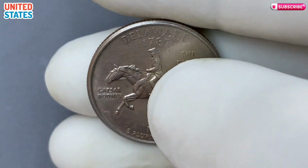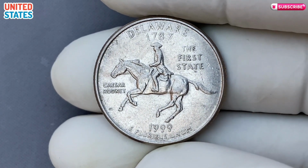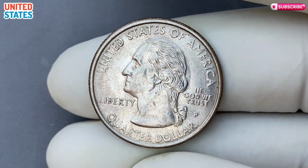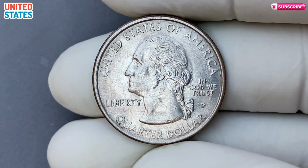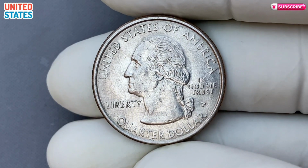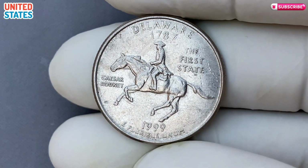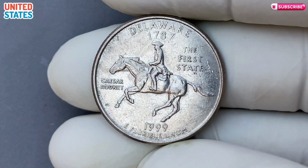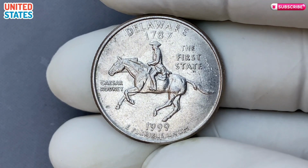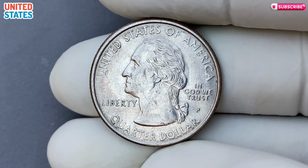A double die error coin is not just a mistake, it's a piece of history, making it more valuable to collectors. But that's not all. Misaligned strikes are another error that can occur during the minting process. When a coin is struck off-center, the design may not appear in the right place. In some cases, part of the image may even be cut off, making the coin look unusual and unique. This kind of mistake might seem minor, but in the world of coin collecting, these coins are considered rare, and the rarer the coin, the more valuable it becomes.